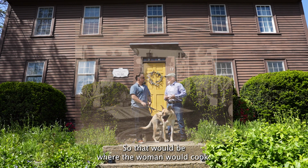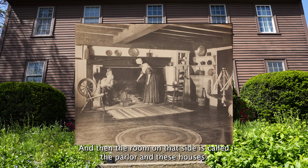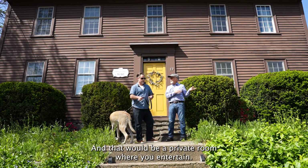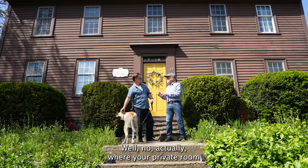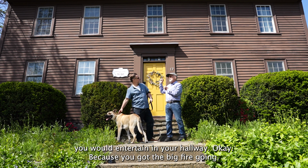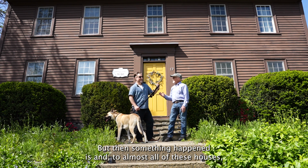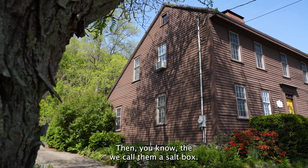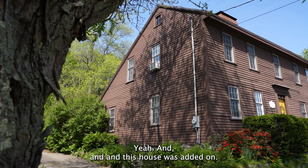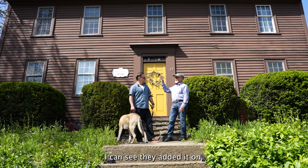That would be where the woman would cook. And then the room on that side is called the parlor in these houses, and that would be a private room. Where you entertain? Well, no, actually, your private room. You would entertain in your hall, because you've got the big fire going. People still like to gather in the kitchen. Exactly. But then something happened to almost all of these houses: they built a shed in the back that we call a saltbox. But you're saying this house was added on? That's right. In this house, I can see they added it on.